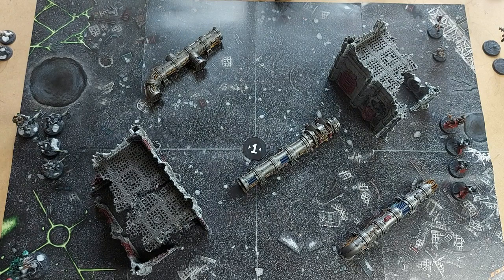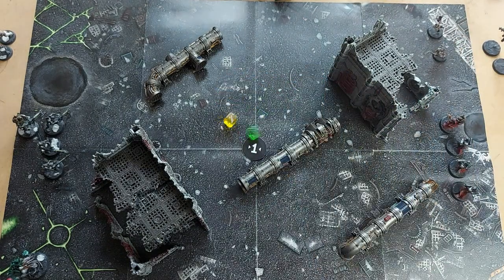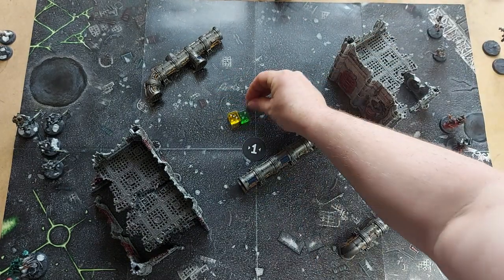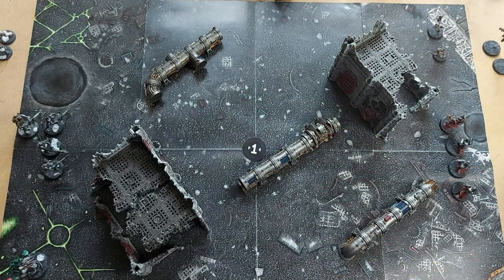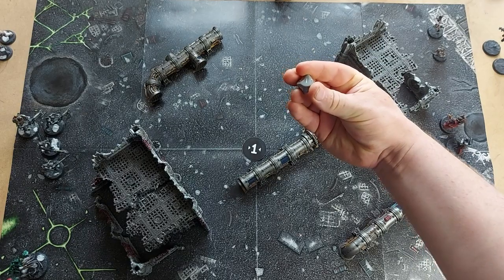So, here we go. First turn. The Sisters steal it by 1. So, turn 1 it is then.